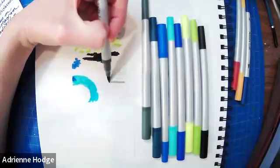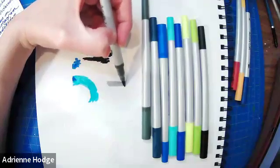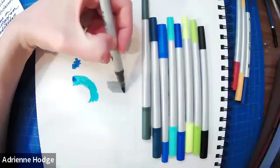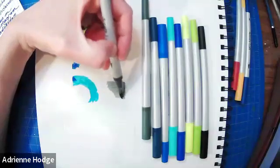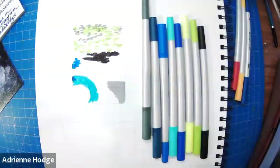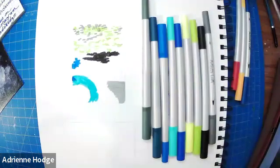And if you've got an area with a solid layer of color, doing one stripe at a time of these markers will give a nice effect. And they do overlap and create little lines. You can see a darker line where they overlap. But I feel like that goes away when it all comes together a little bit.